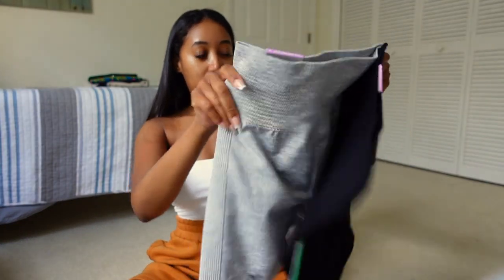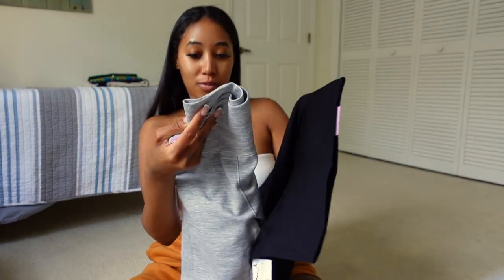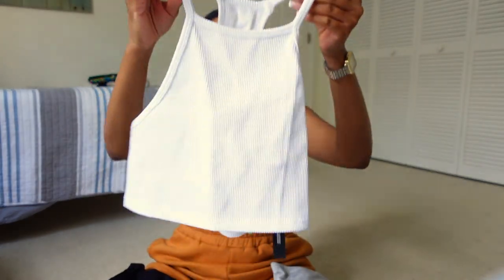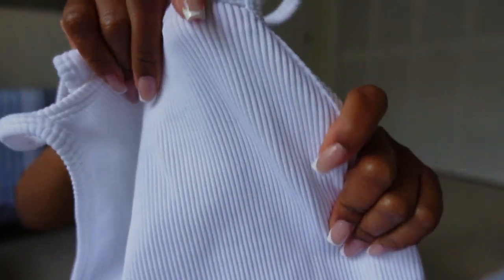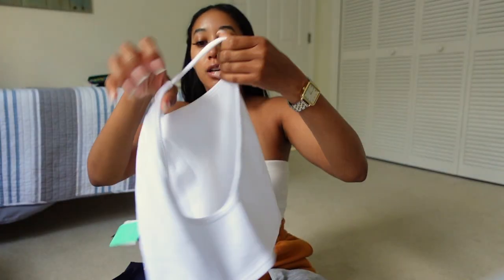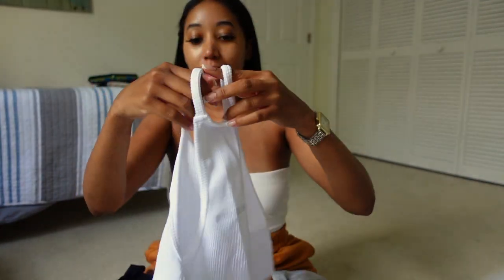My sister actually found these, and she was like, oh, look at these. So we both got them. And then I got some shirts, not necessarily to go with these, but they low-key could if I wanted them to. So I got this cropped shirt. It's ribbed, but it wasn't in the regular section, it was in the athletic section, and it's real nice and thick on the inside. And of course it's racerback. Can't get enough of racerback.